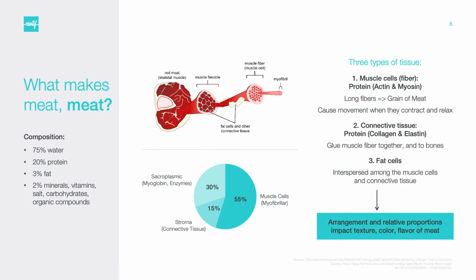Well, if you are going to solve a problem, the first thing you need to understand is, what is the problem? And that starts with really having an in-depth understanding of meat, which is essentially muscle from different animal tissues. So what makes up meat? Well, compositionally, it's water, protein, fat, and some small minerals and other chemicals such as carbohydrates, vitamins, salts.